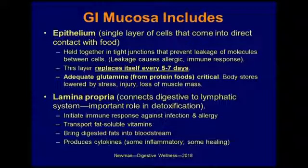Am I getting a little bit of backup? Is that okay? I'm hearing my sound reverberate. Is it okay? I cut it back a little. Okay, I'll just keep going.